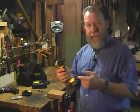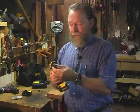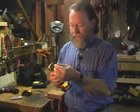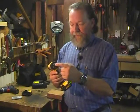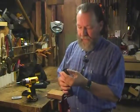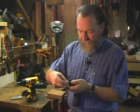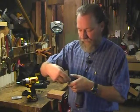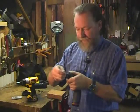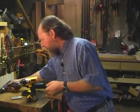One of the things I really like about it is it has a chuck that is one-handed, and that means that you can push this there and pull out your bit just like that, and putting in the bit is just as simple as that, and it's locked in solid. Now compare that to a more conventional style where you have to really use two hands to put it in or take it out. You could probably with a little bit of gymnastics figure out how to get it out one-handed, but it's not as easy and fast and simple as what you just saw with the new DeWalt chuck.